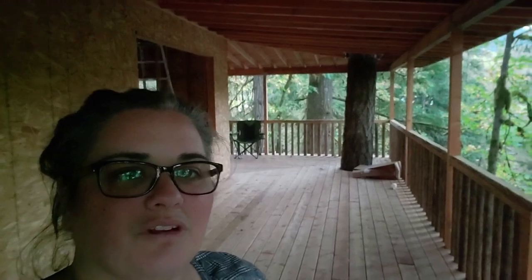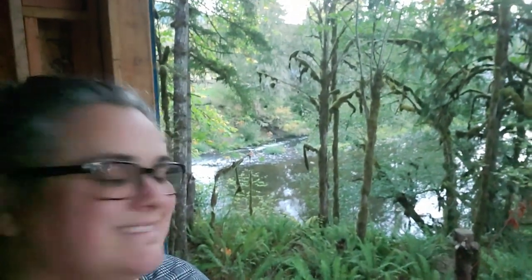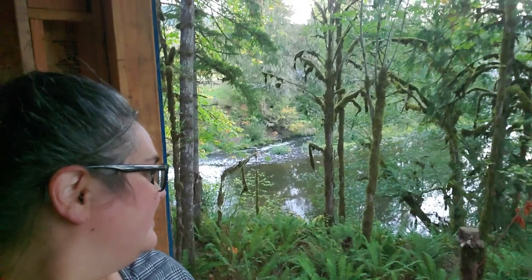So I'm standing in our master bedroom right now, looking out over our deck and the tree. We call it the tree now. And the view of our river. We've had a few rains and it's already starting to fill up again.